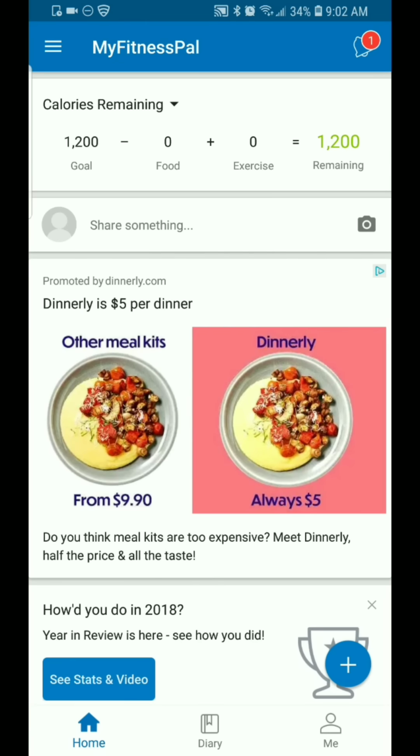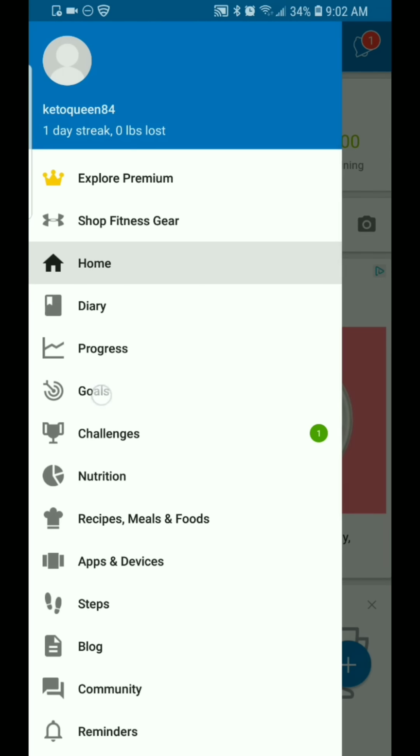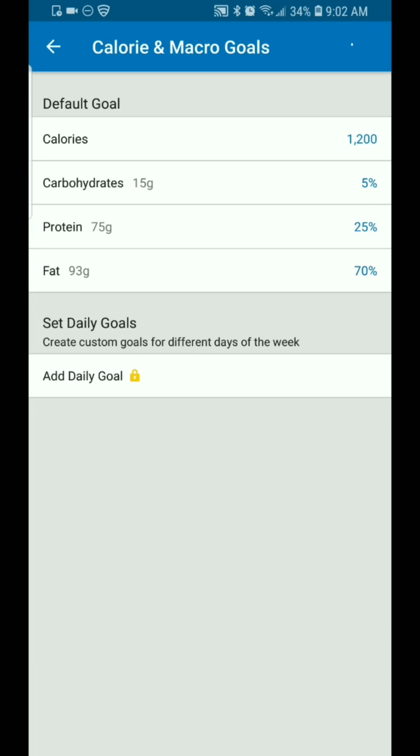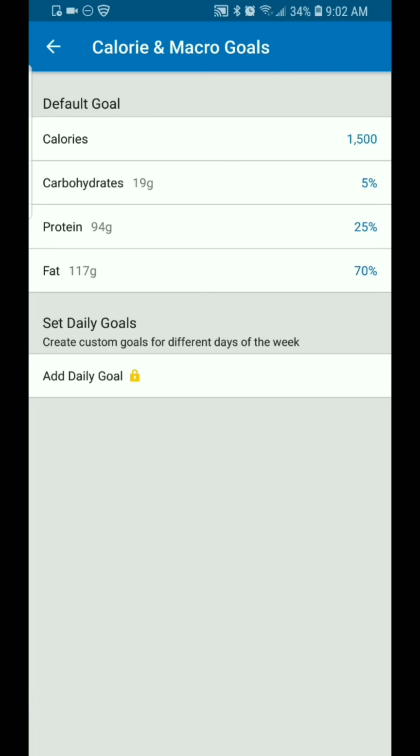So try and follow the little dot that's on my screen here. First thing we're going to do is just go back and double check to make sure that we have our goals set. Okay, so let's go to goals. And right here, we're going to go where it says nutrition goals. You're going to go to calories, carb, protein, and fat goals to customize our default daily goals. Right here, we have it set at 1,200 calories. Now, if you tap that 1,200, let's say we're going to bump our calorie goal up to 1,500. If that's what you're comfortable with, go ahead and click save. See how it changes right here.